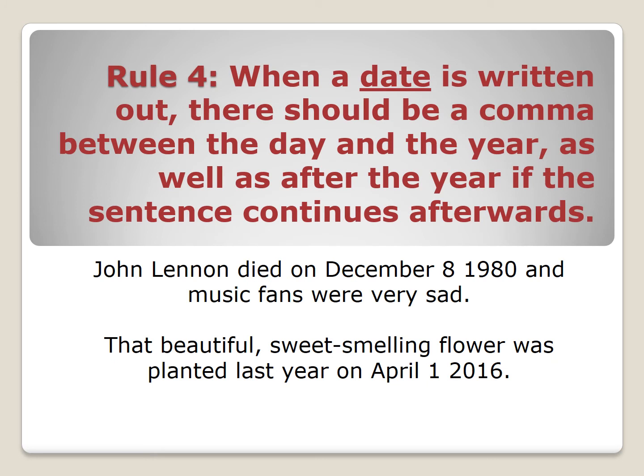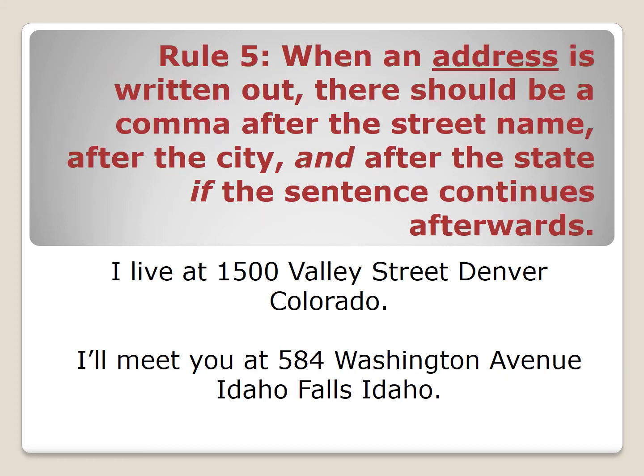So rule number 4, when a date is written out, there should be a comma between the day and the year, as well as after the year if the sentence continues. You can see here for our first sentence, John Lennon died on December 8th, 1980. We need a comma after the 8. We also need it after the year. On our second sentence, we only need it after the 1 because the sentence ends after 2016.